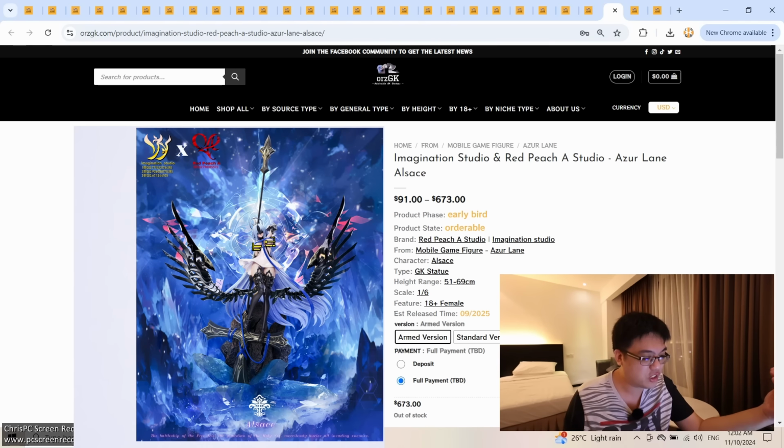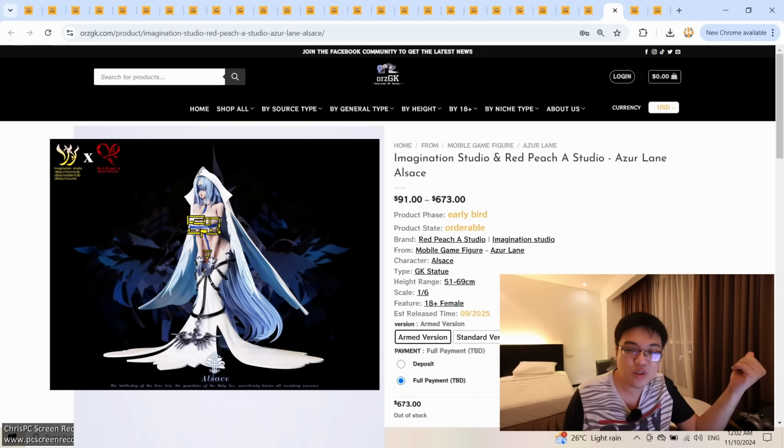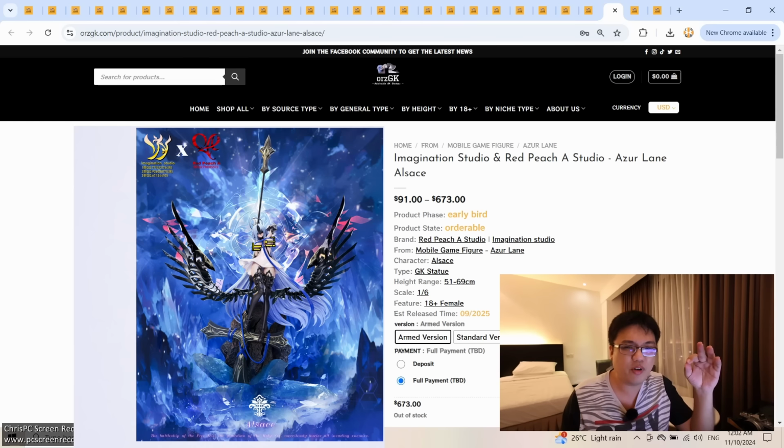So there's an armed version, the standard version, and the none version. Yeah, I'm putting the pictures on screen. Which one do you prefer? Armed version, right? As long as you have the space to display it. Personally, I prefer Hatsune Studio's version a little bit more for L size.